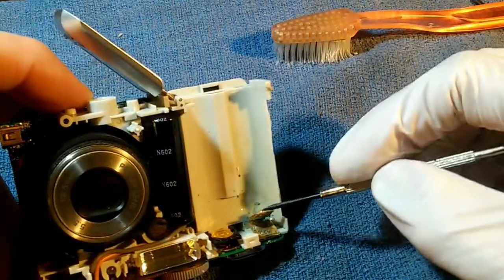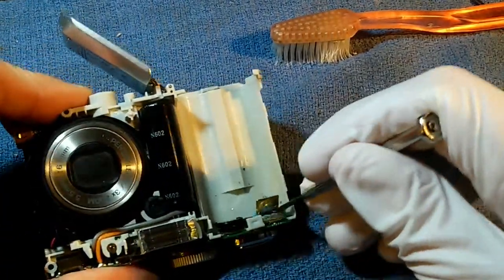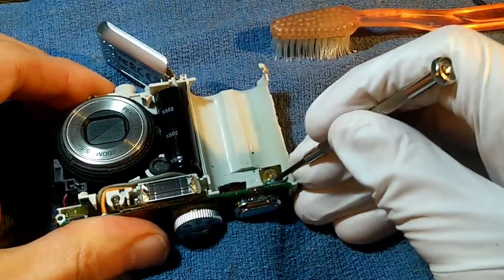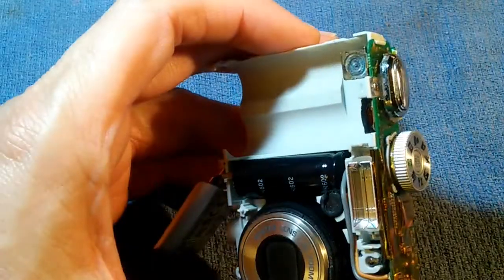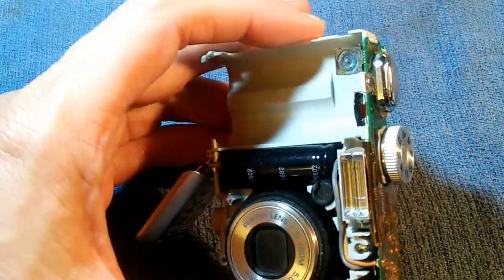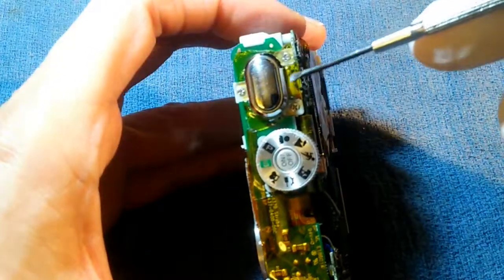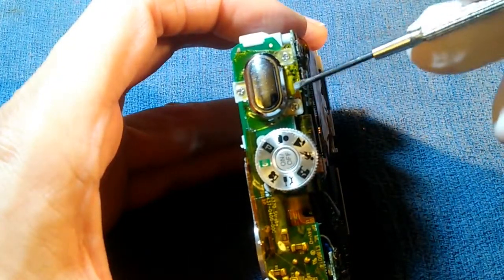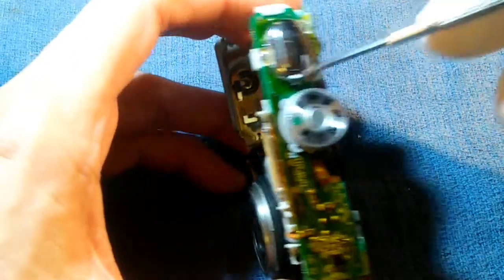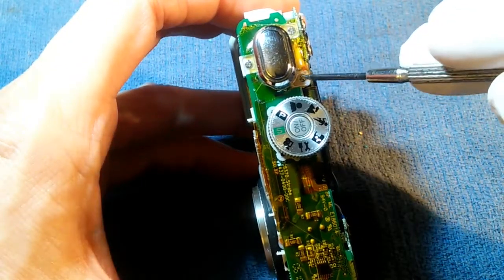I bent this terminal up here a little bit, opened it up a bit. Boy, you can really see a lot of that bluish material has really lodged itself in there. I have to do some scraping to get that out. We've scraped out a lot of that material. Looks like we have better metal contact now. It looks like there might be some material under here that looks like maybe leaked battery material. I'm going to go ahead and remove this button mechanism, which is held on by screws here, here, and here.